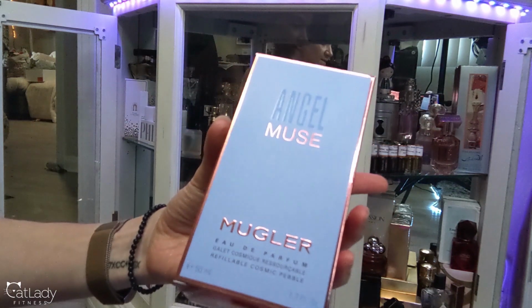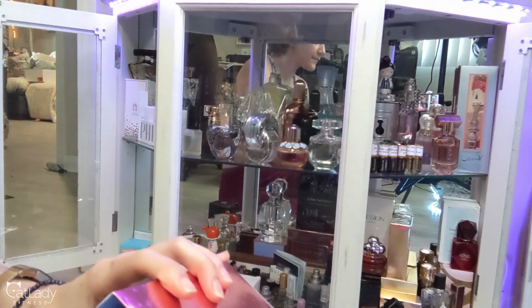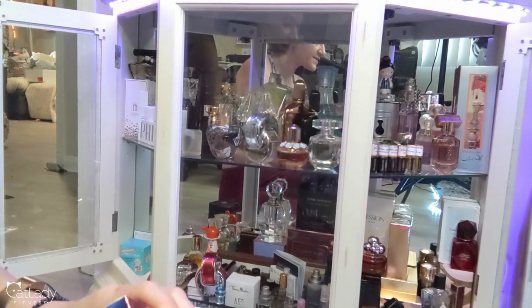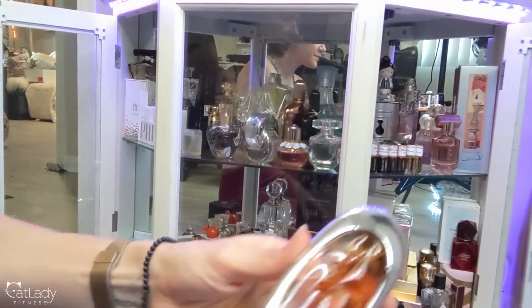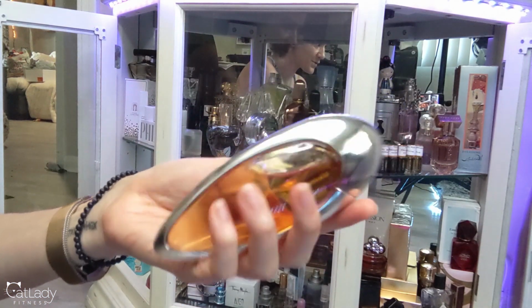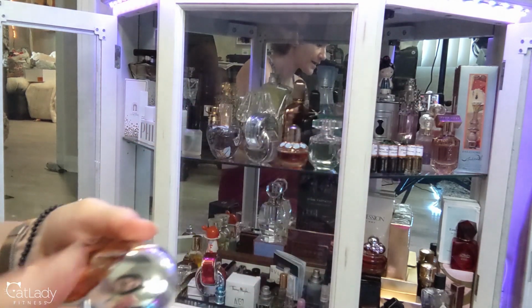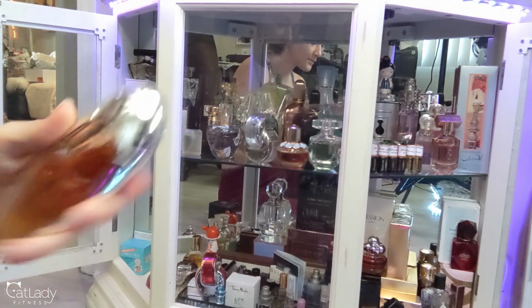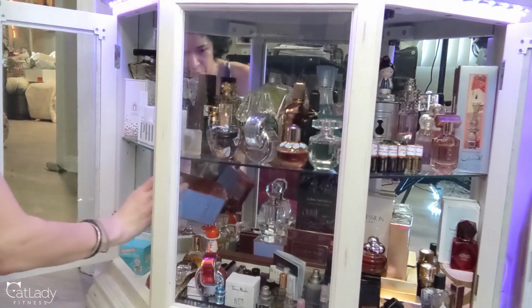Angel Muse Eau de Parfum from Mugler. I have to show you the bottle if you haven't seen it, because like all Mugler bottles, it is super cool. See, I mean, they're all just super neat. I don't even know what this is supposed to be, like a space bullet. I have no idea. But in the winter, this is a staple. In the summer, it could be a little too cloying.